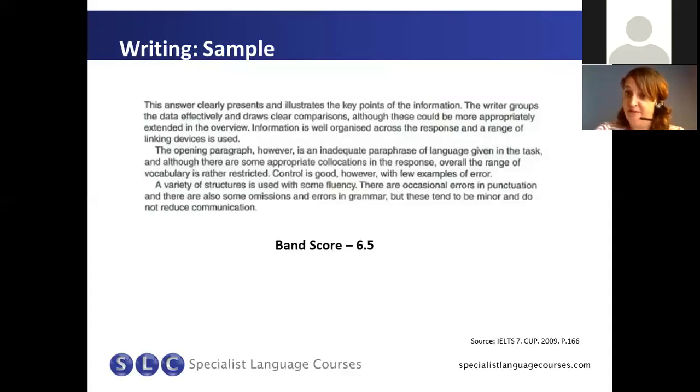6.5. If we look at the examiner comments, the main problem with the student's answer was the opening paragraph. They didn't rephrase the question well enough. They took phrases and words from the task, which, as you know, you should always rephrase. You can take maybe one or two words, but overall you should rephrase. There are some errors in punctuation.